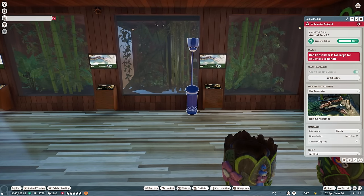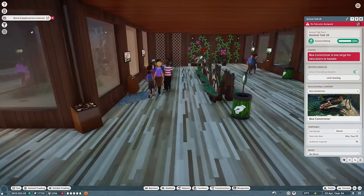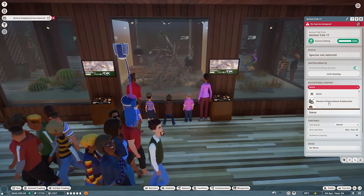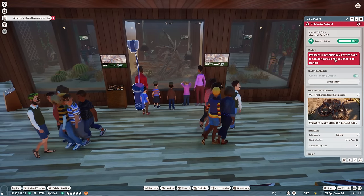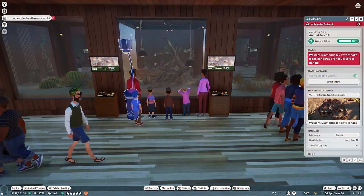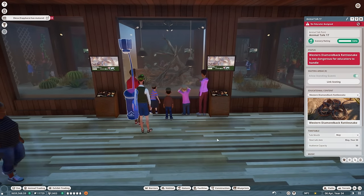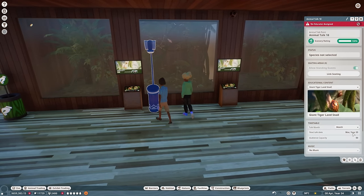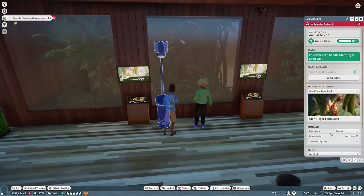So let's have the boa constrictor in March. Too large to handle. I think some of them are a little too dangerous to handle as well. However, they will handle some of them. The Western Diamondback rattlesnake is too dangerous to handle. There we go, put them on May. What about the snails? Did they get the snails out? There we go. They'll handle the snails.